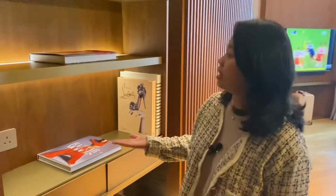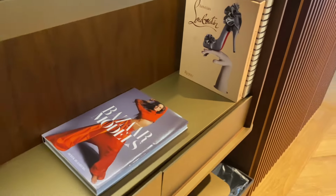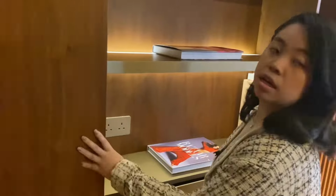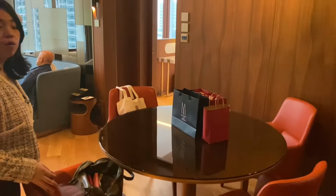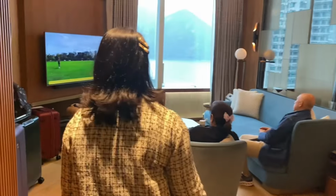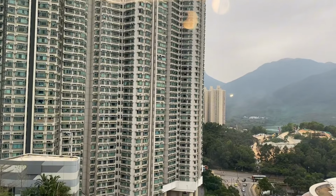So this is the area where we have a mini library with some books. And I also have extra storage, drawers, cabinets. And here you have a mini dining area for four to enjoy some snacks and drinks. And in this area, we have the living room with a good view as well.